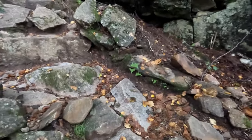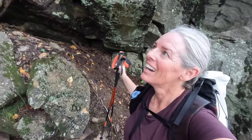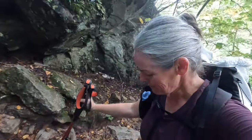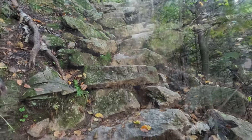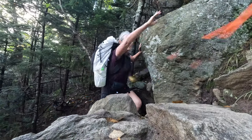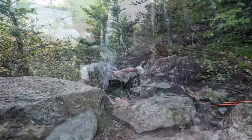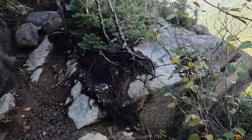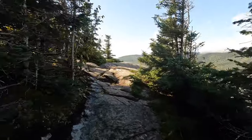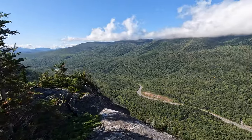You don't even have to look up if you don't want to. Oh my gosh. Right when I said you don't have to look up, a big branch fell down. The little branches started catapulting toward my head. Okay. You have to look up a little bit. Ooh, there's this kind of drop off there. Wow.